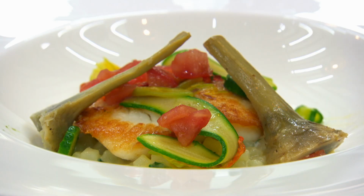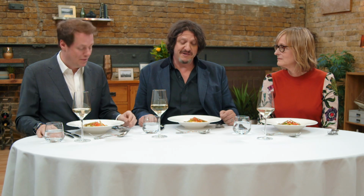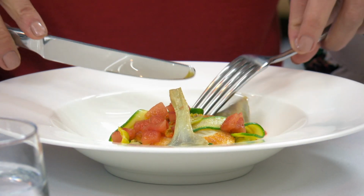This smells terrific. It smells Provençal. Yeah, no, it really does. And it looks beautiful too, doesn't it?